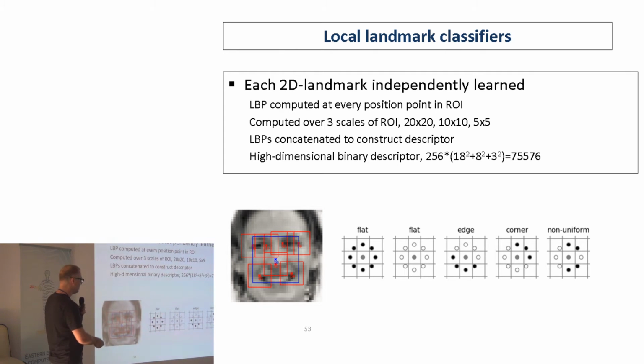So these just show the different types of features you'll get. If it's a flat area, then all these will be turned on because they're all more intense than the center pixel. These are all less intense, so it's a uniform region. Here is an edge because these are less intense and these are more intense, etc. So this is a way to describe the texture in this bounding box.